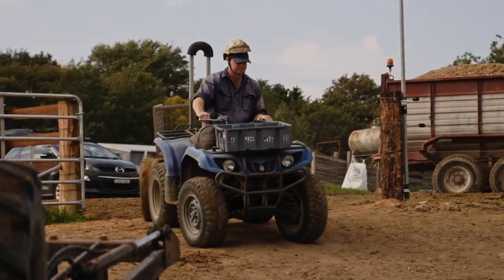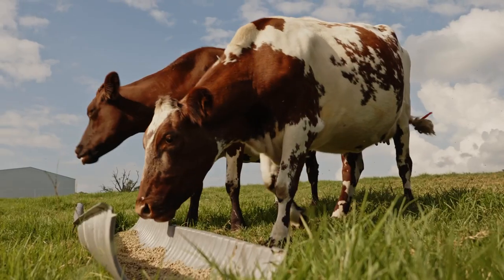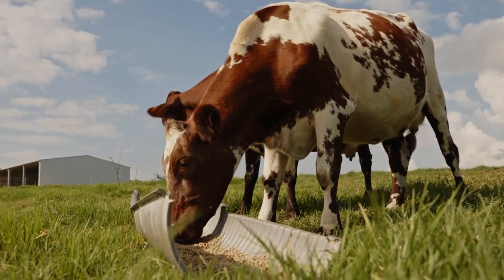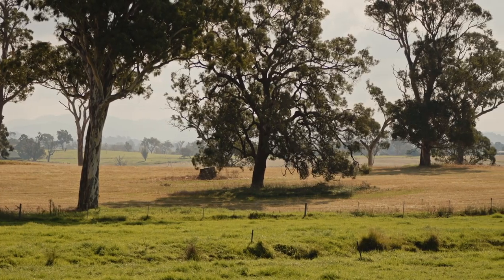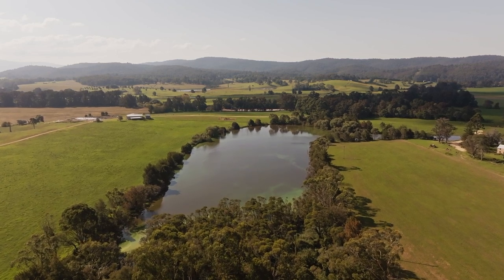It is about a balance between the productivity of a dairy business that needs to be profitable at the end of the day, but we've also got to give back in those environmental assets like the lagoons and creeks and places where nature can thrive.